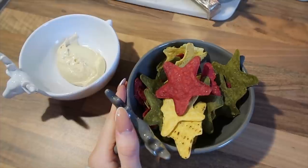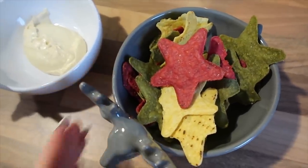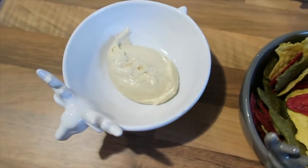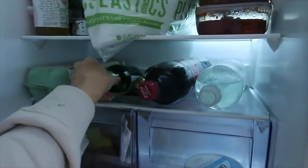Jamie, a little festive snack of the little tortilla stars. How cute are these? Love them so much. And a little bowl of hummus. And also a little reward beer.